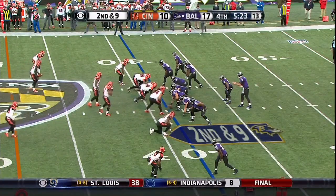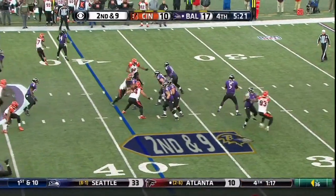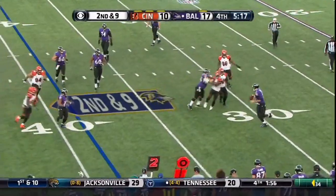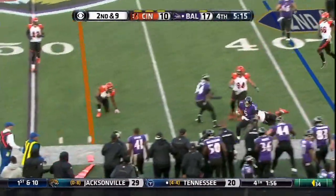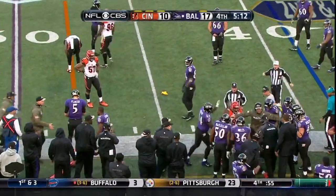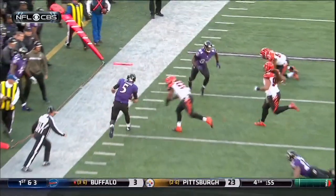Rice left side. Nowhere to go. Got down to 5 seconds or so. He chooses not to. He has time. Still with time. Rolling and looking, and gonna run it, and runs out of bounds. And he got hit as he went out of bounds, and it drew the flag. Where is Joe Flacco?